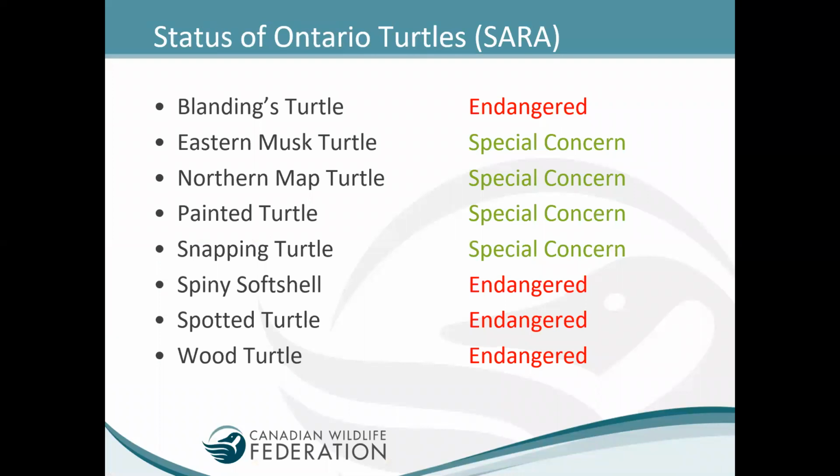So in addition to those 6 species of turtles, there's 2 others, the spiny softshell and the wood turtle, which are also found in Ontario, but not found in Eastern Ontario. And this slide here shows the status of our turtles according to the federal government under the Species at Risk Act, or SARA. And under SARA, we've got 3 levels of being at risk. There's the lowest level, which is special concern. The next step up is threatened. And the final or most endangered step is actually called endangered.